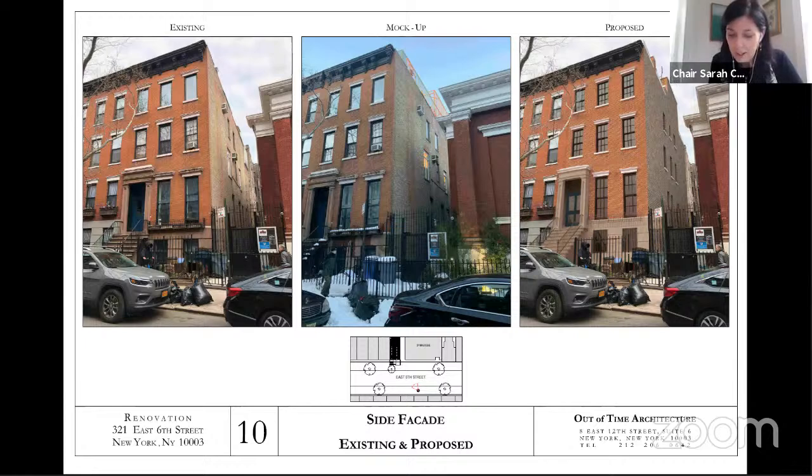Okay, so I think, Commissioners, thank you. I think generally there's a lot of support for this work and appreciation for the care that's been taken here, and the sensitivity and the rationalizing of the back and trying to be deferential with the additions. And so I think where we are is an approval with modifications.